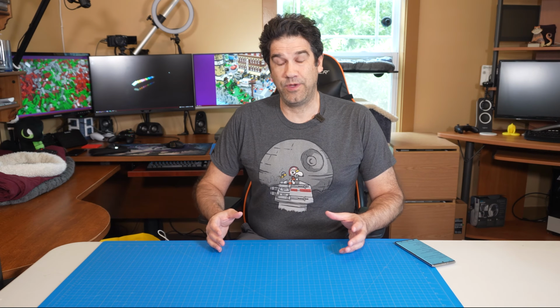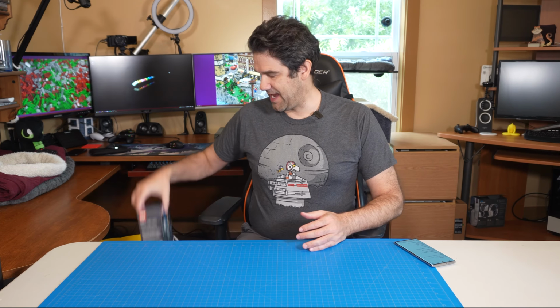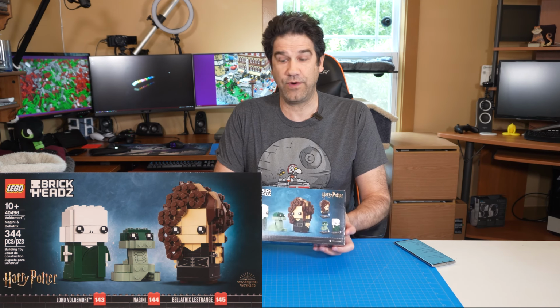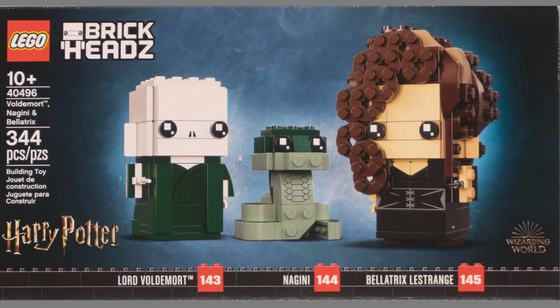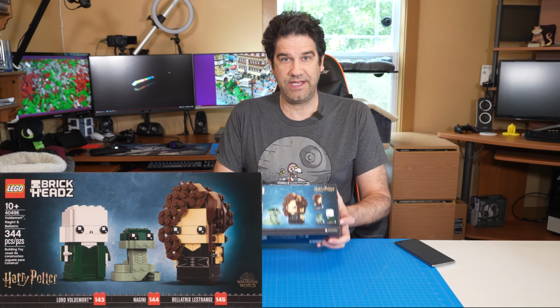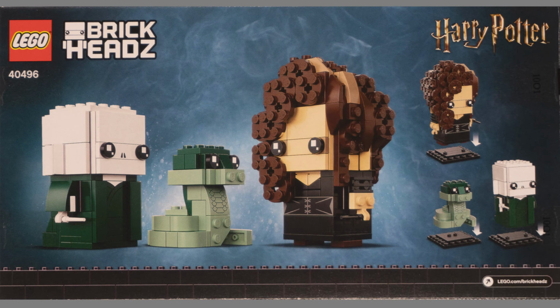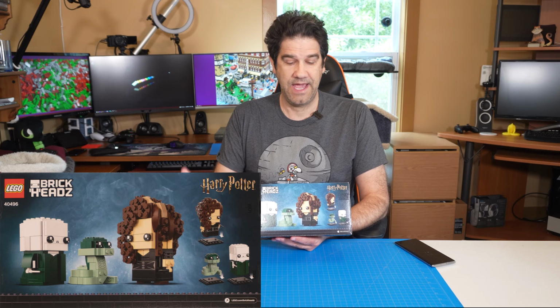Another one that I picked up was really more for the wife than me. It's just that she didn't pick it up, and I thought she would appreciate it and you would appreciate it as well. And that is one of the new Harry Potter brick heads, specifically 143, 144, and 145. So you got Lord Voldemort, you have Nagini, and you have Bellatrix Lestrange. And this one is just a fun little set. I really enjoy how they did her hair, and the pet snake is really fun too. So I'm looking forward to this being built with some of our brickhead ones that we've been doing and will continue to do.